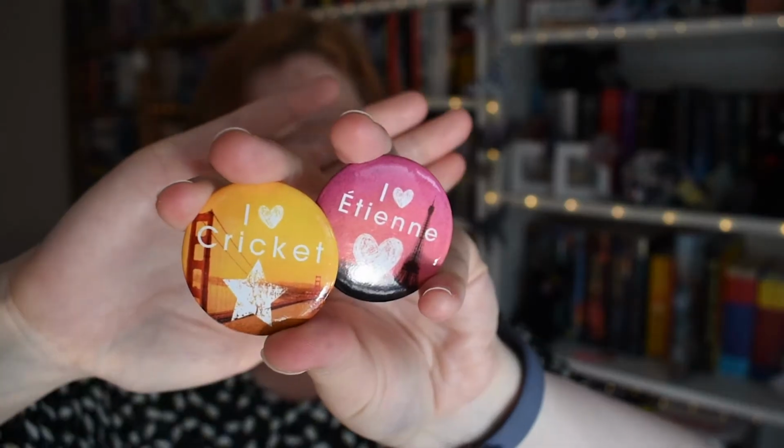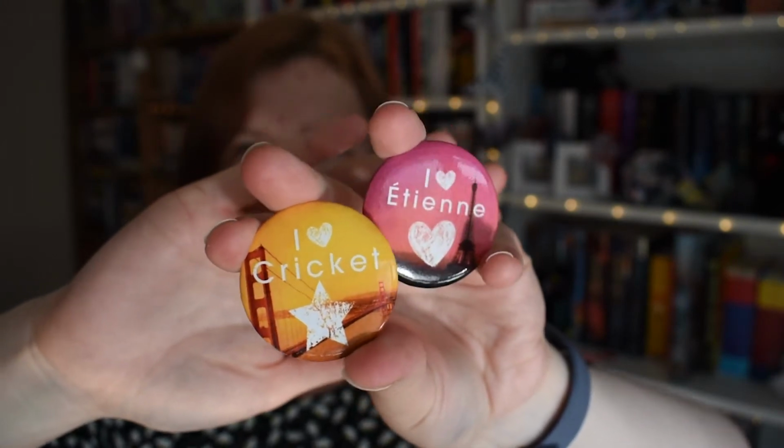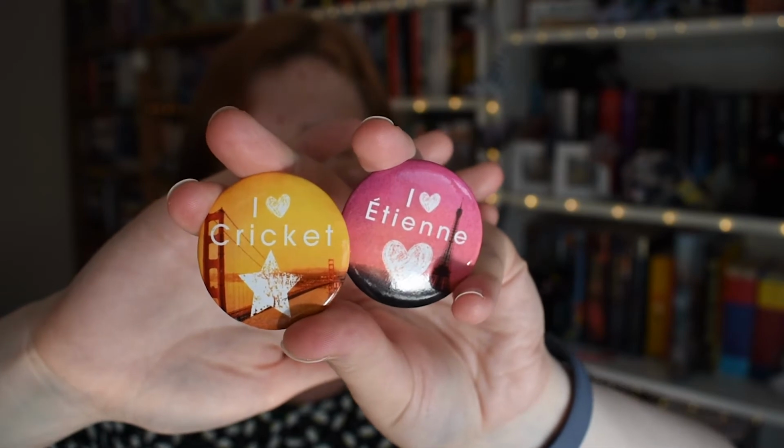I have about half and half bookish and anime manga themed, so I'm going to start with the bookish ones this time. First up, I have I Heart Etienne, it's a French name, and I Heart Cricket. These are from Stephanie Perkins books. I think I gave the Isla and the Happily Ever After one to somebody along the way because I don't have it anymore, but I'm pretty sure I had it.